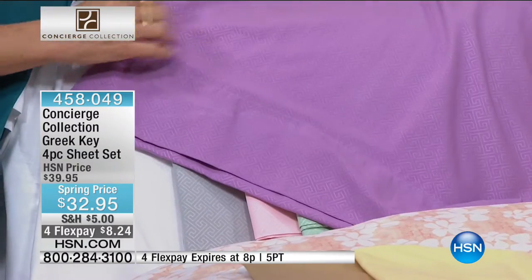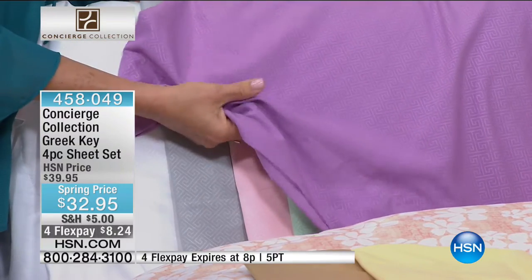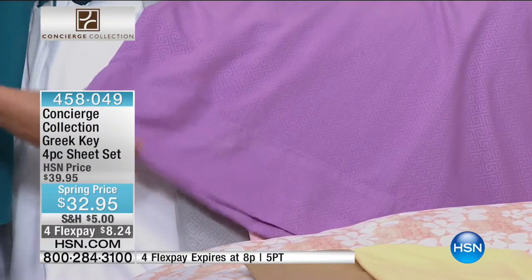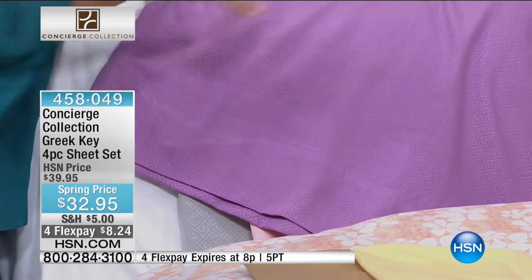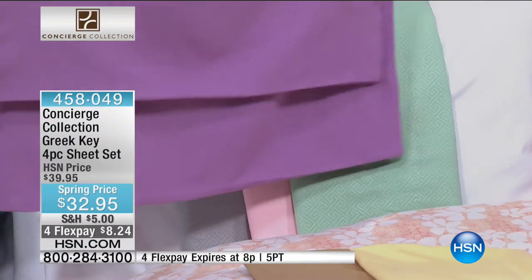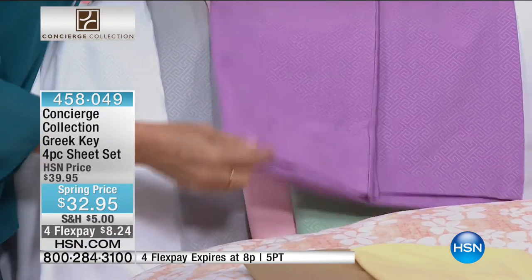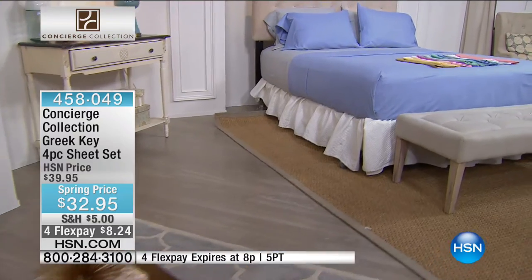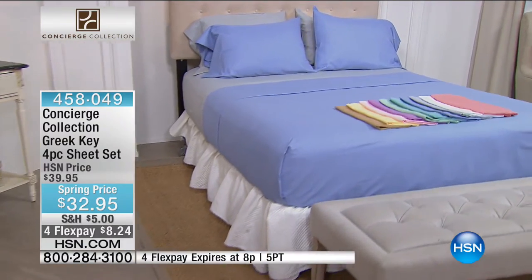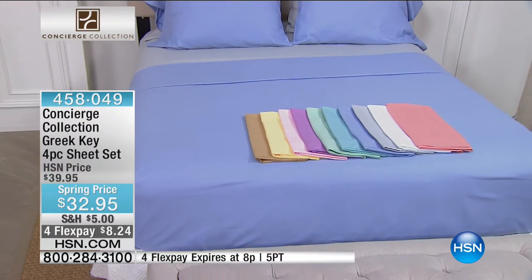This is that true brushed experience, velvety experience. You just have to get them home and try it. If you've never tried it, you really have to get these home and put them on your bed. I absolutely agree. This, by the way, save for this hour, has not been seen the first time on the air due to these beautiful Greek key embossed sheets. It's a subtle, high-end, elevated detail that you are going to be very impressed with.